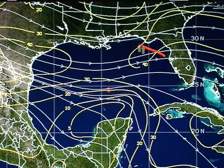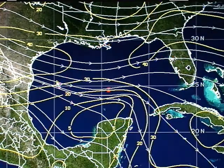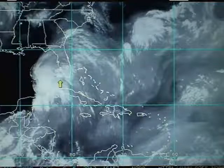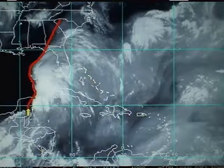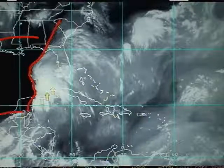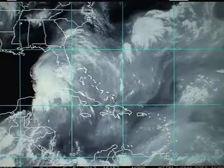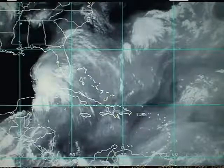But this is definitely not an ideal situation for strengthening. Therefore, it is not likely that this will be a significant wind impact event, more so as it will be a rain impact event. And we can see that and the dry air on this water vapor image. Look at this, like I told you, a very definitive line there separating the stable dry air to the west here versus the more unstable tropical air mass to the east of the center of circulation, if it's down there, pretty weak and broad as it may be.